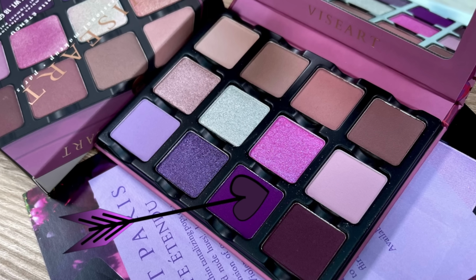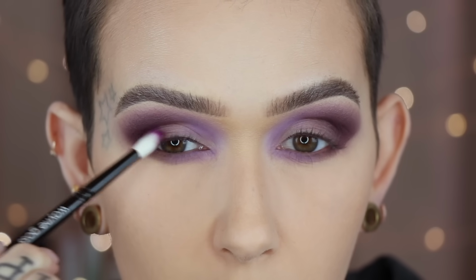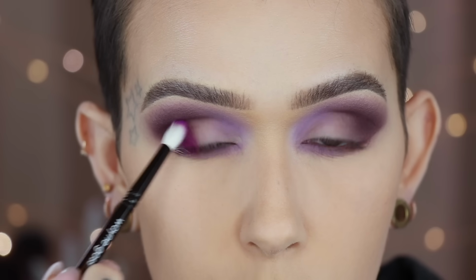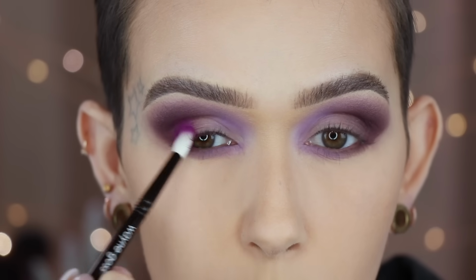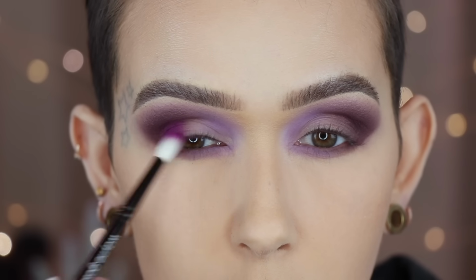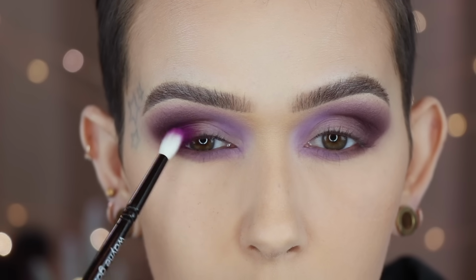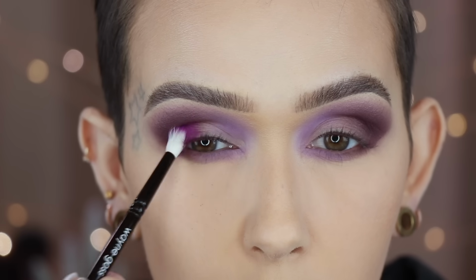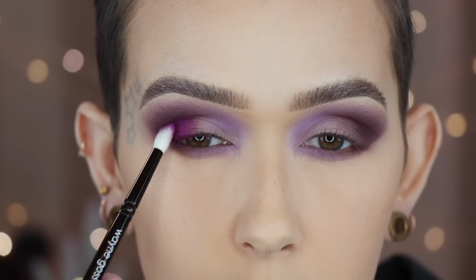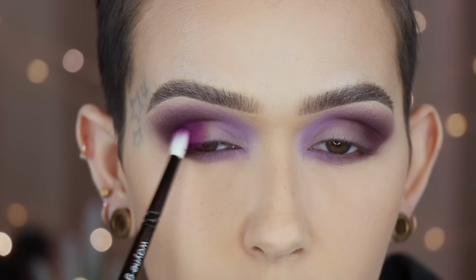Wayne Goss number 19, going in with Passion. Very curious to see how this performs. I love this type of shade. It doesn't always work out well, which is pretty true for most purples actually, when it comes to mattes especially. Oh, I love this color. I'm just kind of tapping onto the lid, and then lightly blending into the last shade.